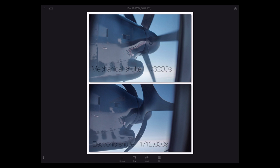You can see that the propeller blades are nearly frozen, not completely frozen. There's a little bit of motion blur in there. But they, of course, look like propellers, whereas the electronic shutter image shot at 1/12,000th of a second is something else entirely. You've been wondering what in the heck is happening there.